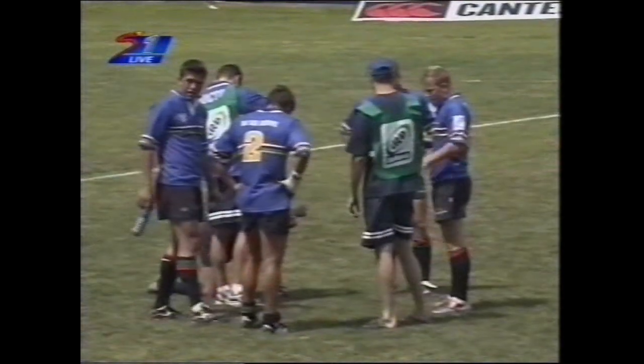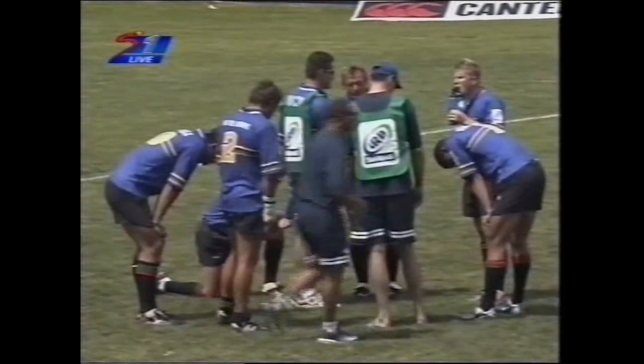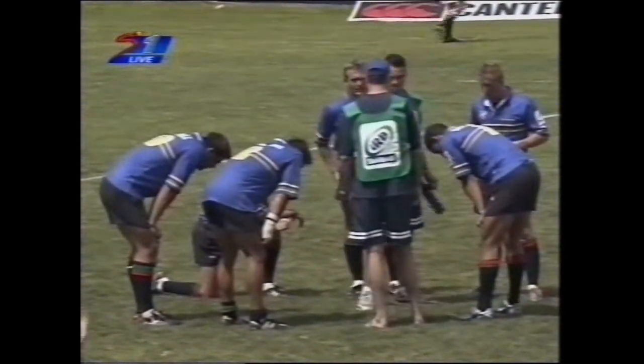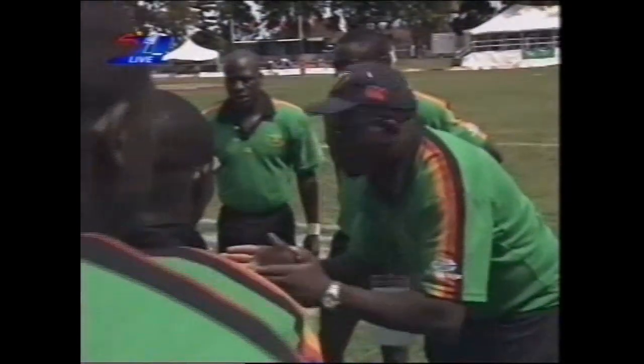So we have extra time periods of 5 minutes. And it will be sudden death. Well, cruel moments for Namibia. They must have thought that one was in the bag. But you've got to account for the resilience of Zambia. And then Musa Zimba, the coach, absolutely thrilled with that turn of events.